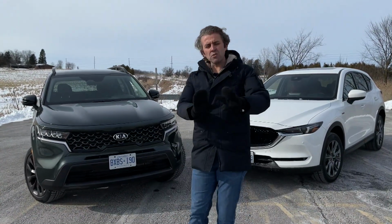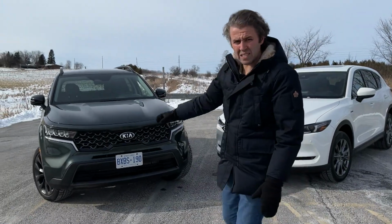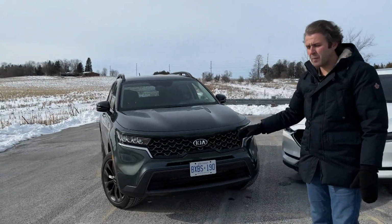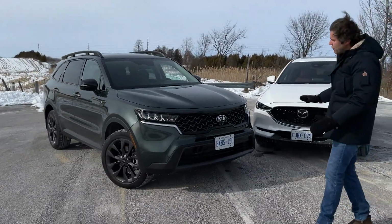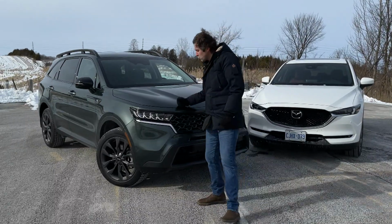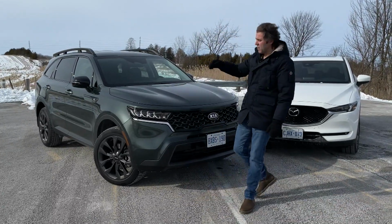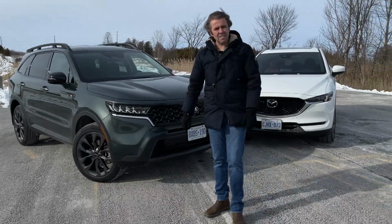First of all, here's what you need to know about the Sorento. It is the newly redesigned Kia Sorento for 2021. It has a new interior, new exterior, a lot of features, and a lot of space. And most importantly, they dropped the V6. Now they use a 4-cylinder turbocharged engine. So does the Mazda CX-5.